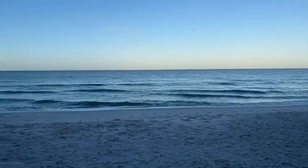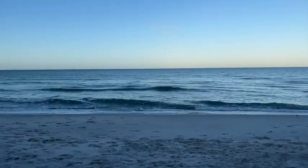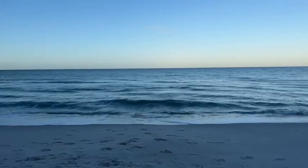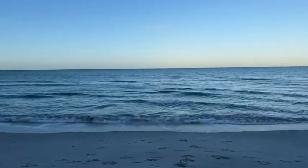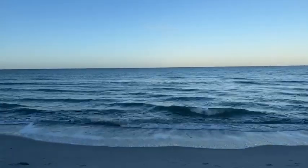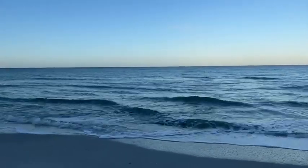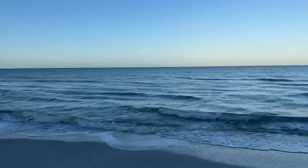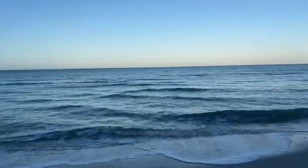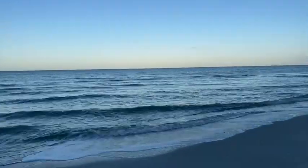Keep my eyes peeled for a dolphin. It's been a little while since we've had a dolphin sighting. We were seeing that little family of 3-4 dolphins going by a couple days in a row. See anything out there yet?